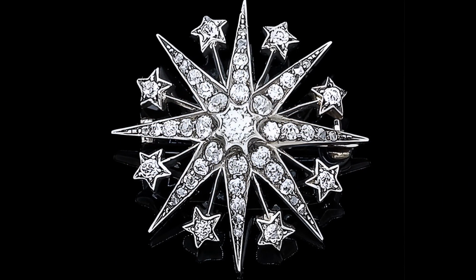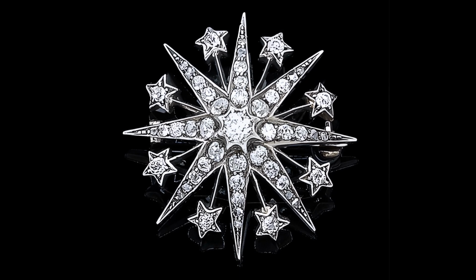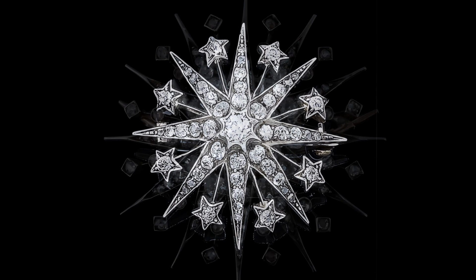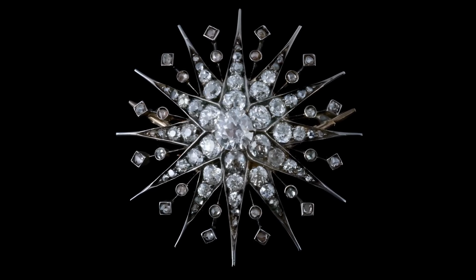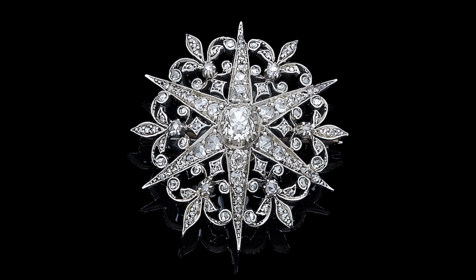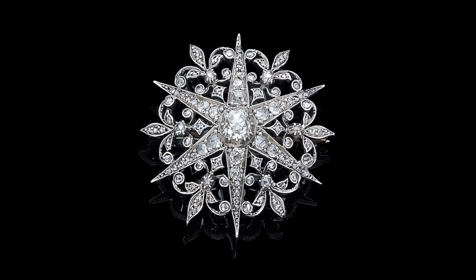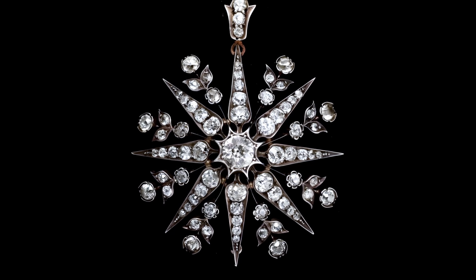A diamond pendant brooch in the shape of radiant stars is another great example of Victorian-era jewellery. In those days, stars and astronomical motifs were especially popular, symbolising romance, dreams, and the pursuit of infinity. Diamonds arranged in such a way as to create the illusion of sparkling stars in the night sky were often used to add splendour and brilliance to jewellery.